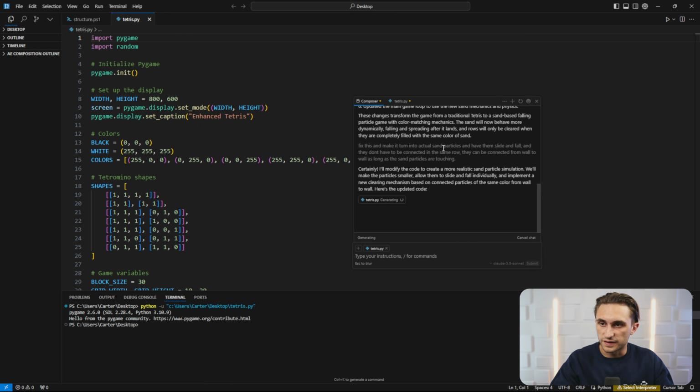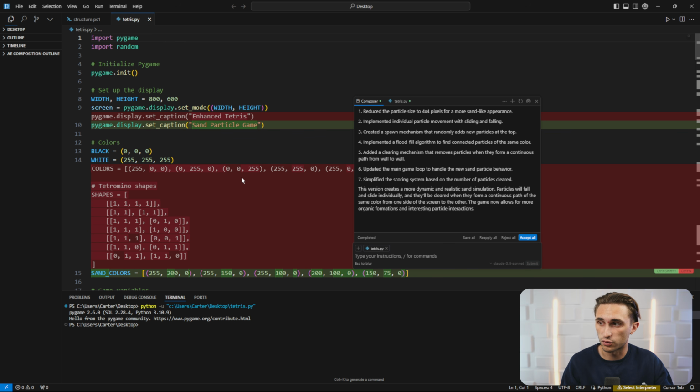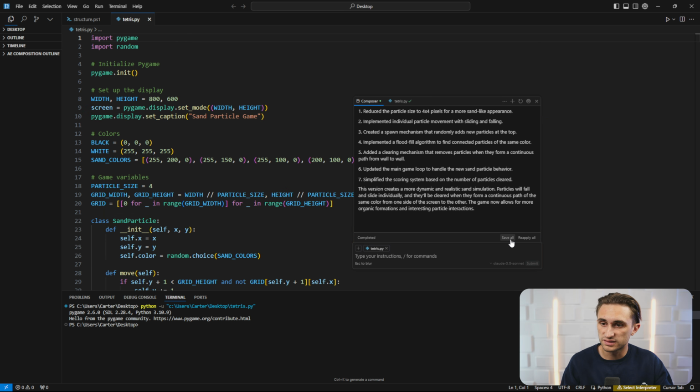So I've instructed it to fix this and basically turn it more into like a sand particle instead of just keeping that same cell form. And I also instructed it that they just need to connect from wall to wall with the particles touching. They don't need to be in the same cell row. So it's actually doing the coding here for me. It's changing some things out for me. I'm just going to hit accept all, save all, and I'm going to hit run code.